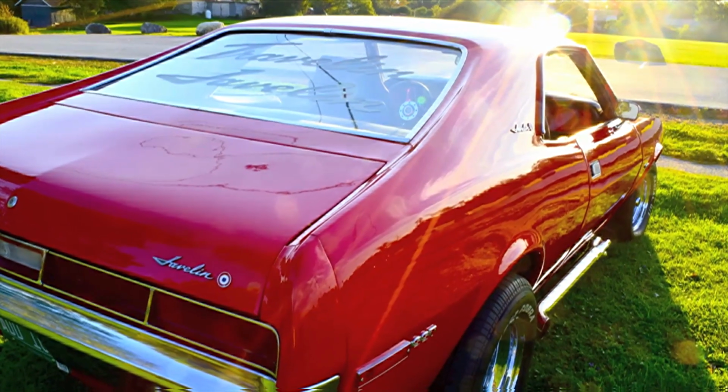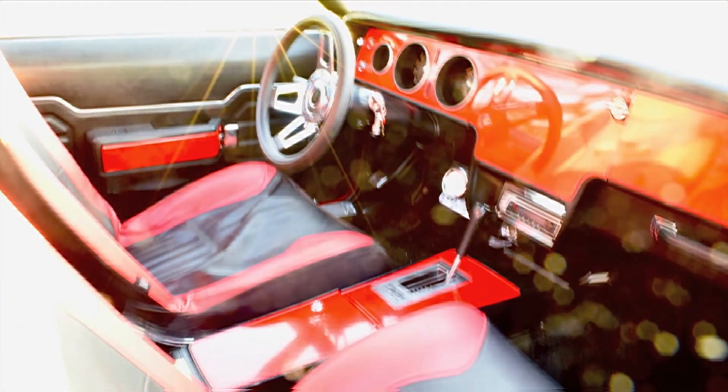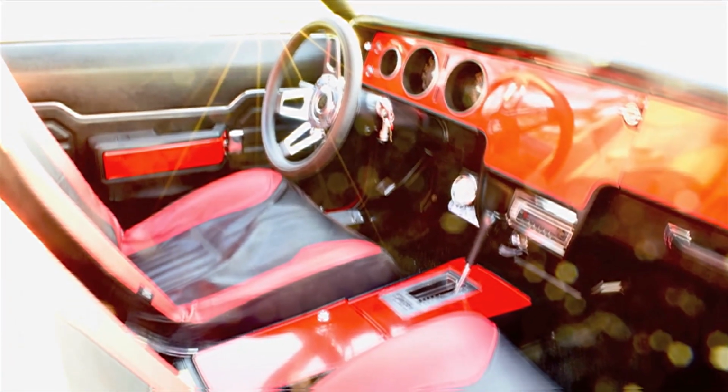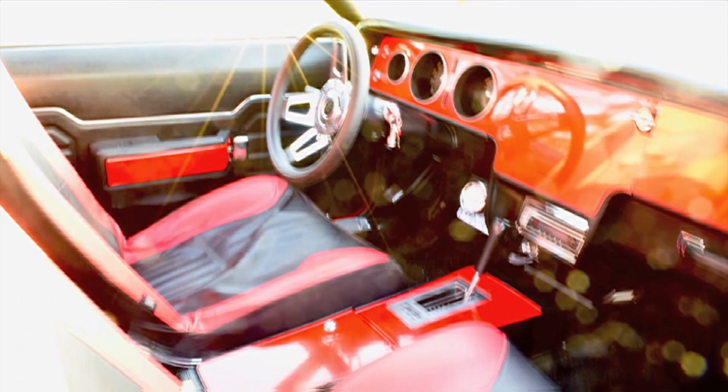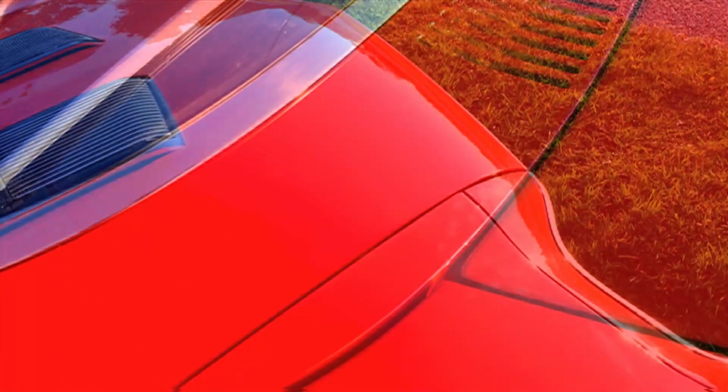What can you tell me about the process you go through to paint a car like that? It's long and drawn out: some sanding, some repairing, a lot of priming and blocking to get it as flat as you can. And you seal it, you color, and you clear coat, and then you wet sand and you buff. So it's a long drawn out affair.